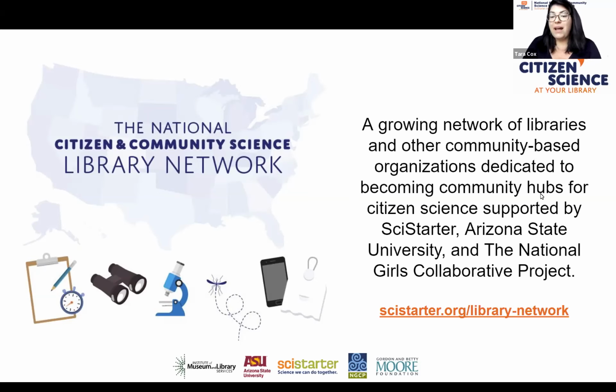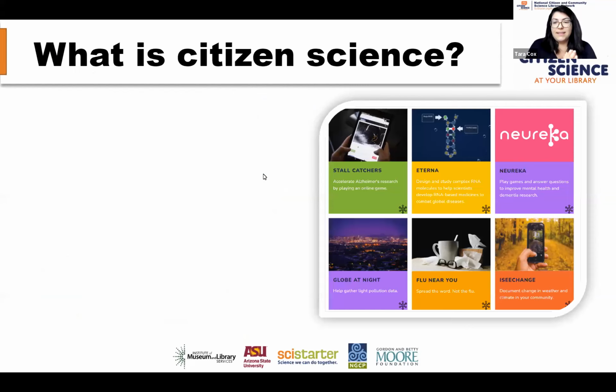These are the three organizations that are helping to support libraries across the country in becoming community hubs for citizen science. And what that means, we're going to go into it, but that can mean a lot of different things. We are excited today to be thinking about the summer reading theme, All Together Now, and how citizen science can really support that theme. We thought it was a really great tie-in, and that's why we shifted our idea for what this webinar was going to be. It was going to be about something else, and we said, I think folks might want to hear about this. So what is citizen science?